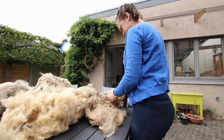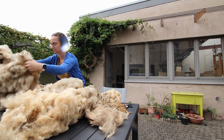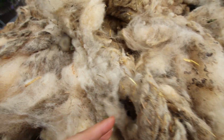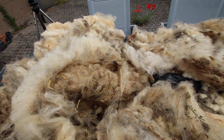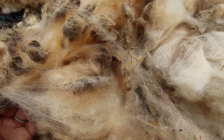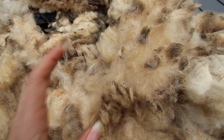Oh damn, that's dirty. So we have really beautiful parts over here, but mostly it's really dirty. Look at all this hay and poop. But it feels really soft, so I think I will try and salvage as much as I can and try to spin as much as I can from this fleece for Tour de Fleece.